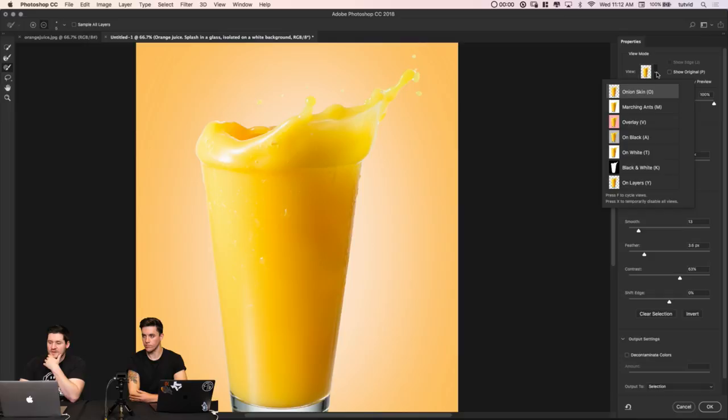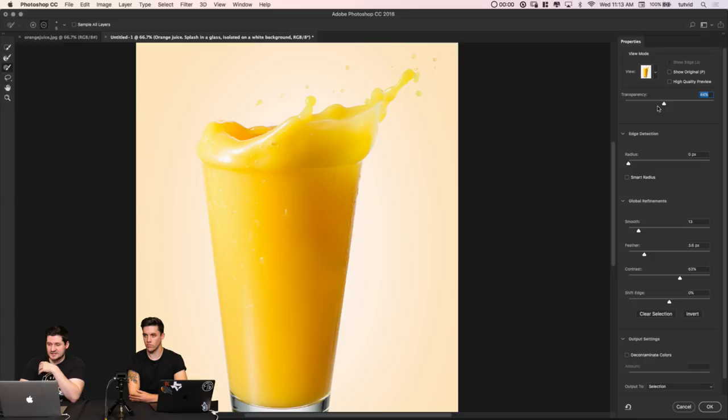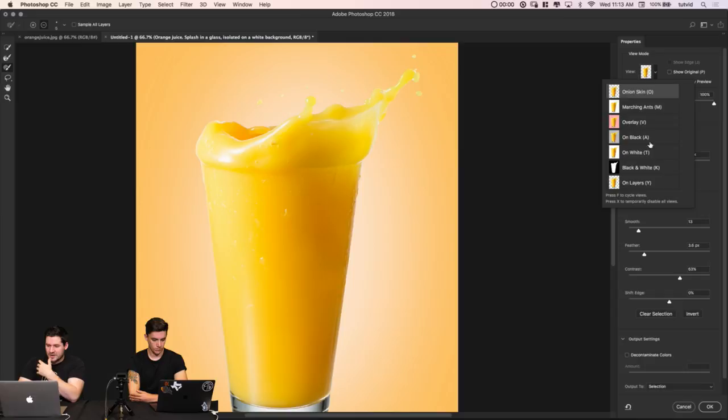Now the onion skin you can set to any level of transparency. This can be more helpful when you have a background that's not a solid color and you're not compositing it over another nearly solid color. So in this case, onion skin is whatever. I would usually go to On Layers because that's going to show you the object you've cut out over the current layers. That way you can actually see what that edge is going to look like.